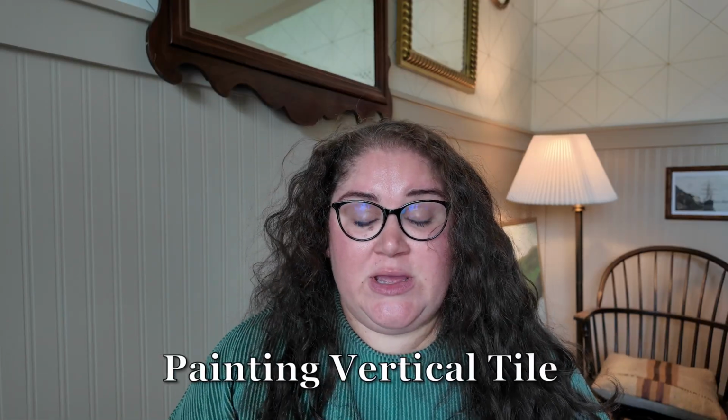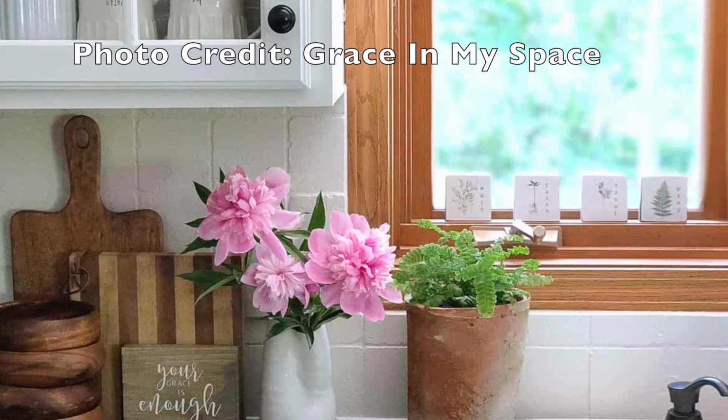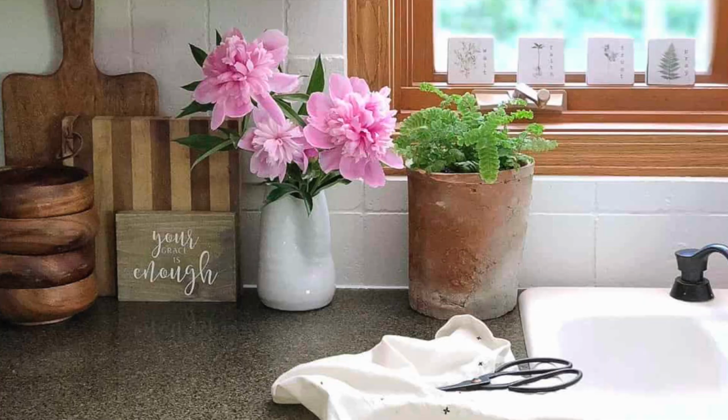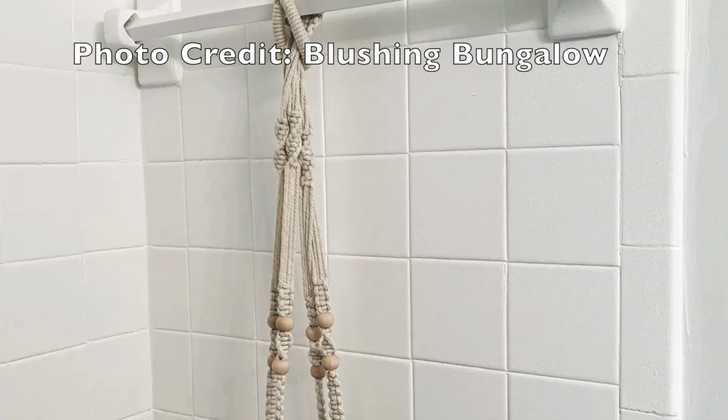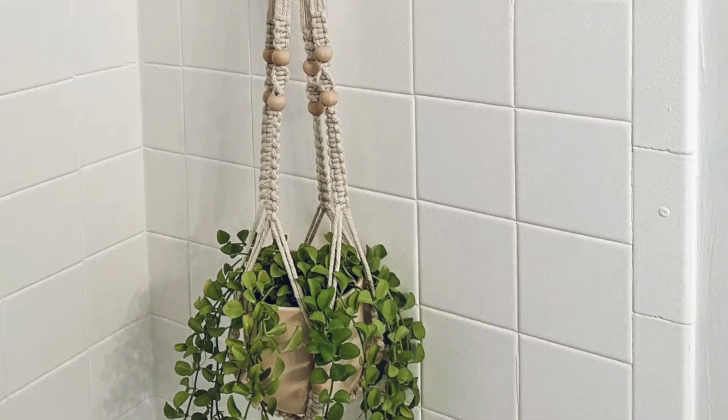You can also paint your backsplash, whether you have some outdated tile, or a tub or shower, or your bathtub. There are kits you can buy specifically, with more durable paint for a shower or for a backsplash, something that needs to be wiped down a lot or gets a lot of food or water or just sees a lot of wear and tear.